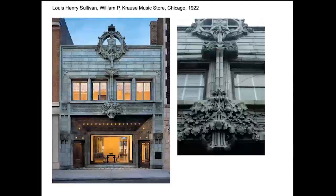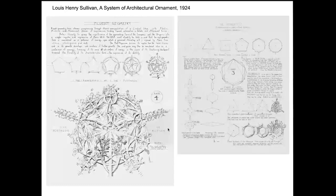Ornament seems finally to take over Sullivan's last design, the William Krause Music Store in Chicago in 1922. 1924 is the date of death of Sullivan.